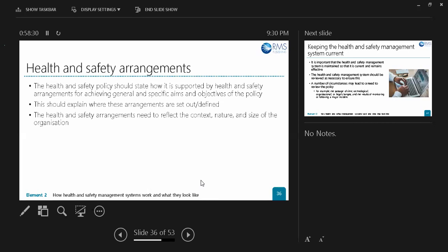We need a proper, adequate emergency response team in the organization. We need to do mock drills for foreseeable emergencies. We need proper mock drills for those foreseeable emergencies. So we need proper arrangements for our organization, for the activities of the organization, for everything that is going on in the organization.